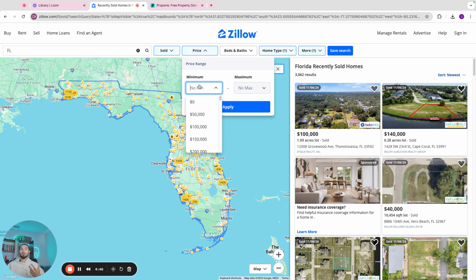There's only so much you can make when lots are selling for 15, 20,000, but there's a different place. So when you have those markets where lots are selling for 20,000, you may be able to get it for 15, flip it for five, and you might be able to do two, three, four, 5 deals a month. But when you incorporate these markets where lots are selling for 100, 200, 300,000, you might be able to make bigger spreads, right?